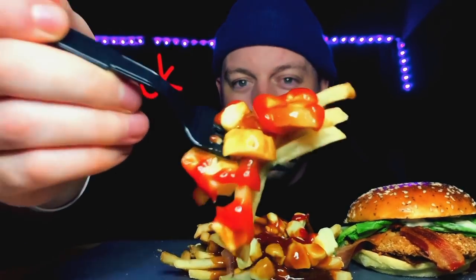As per me, who I am with burgers, the mayo is amazing. Love it. It is what it is, and I am who I am when it comes to poutine. Ketchup is a requirement.